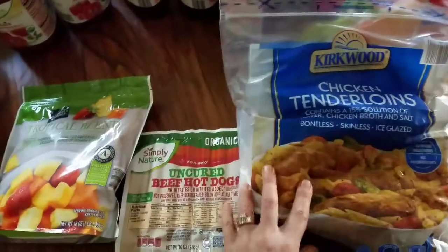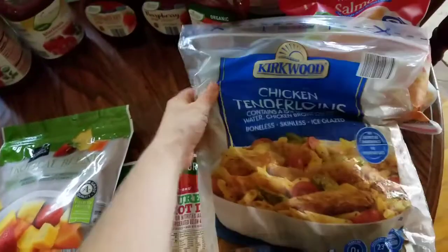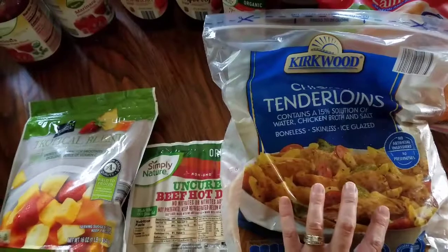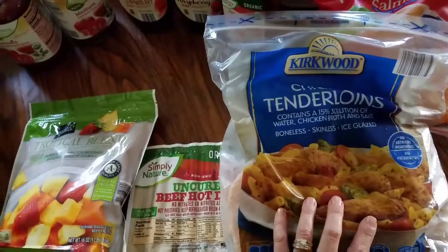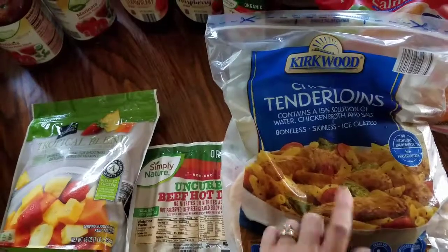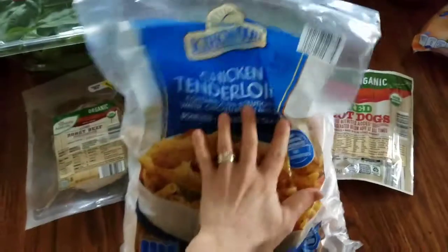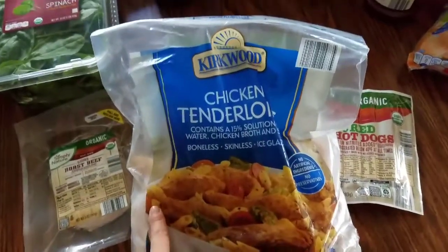I got a bag of chicken tenderloins. We are going to be making chicken tenders and french fries for dinner one night this week. My kids, before we changed our diet, really liked to eat, I know it's terrible, chicken nuggets from like McDonald's or chicken tenders when we went out to eat for dinner. So we try to make those at least once a month at home. So I will just dredge these in almond flour and bake them, and then we'll do the french fries with the potatoes back there.